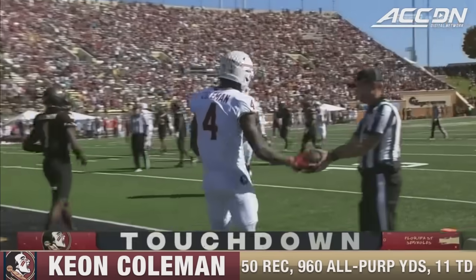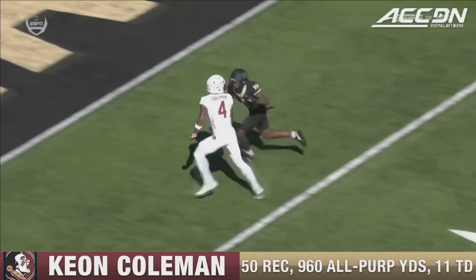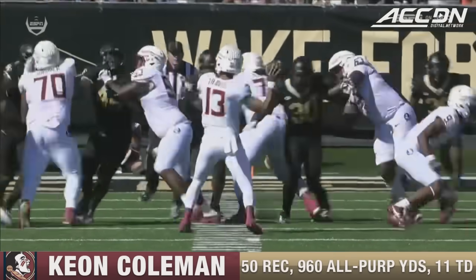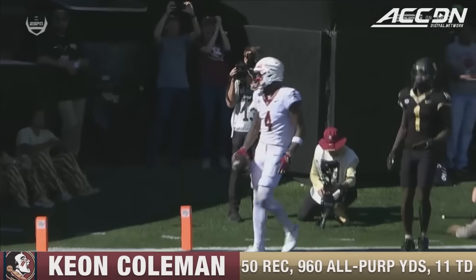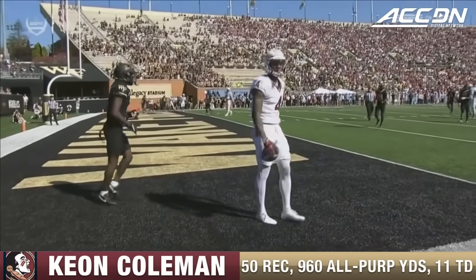Another touchdown. Unfair. Leads the ACC. Watch him attack the DB's leverage and then make the play. All you need is one hand sometimes. And look at Jordan Travis, just smooth, calm in the pocket, gives Coleman a ball that he can catch. And if you're Kalen Carson, the only thing I would say, man, is you got to get your eyes back to the ball. You're in great coverage.